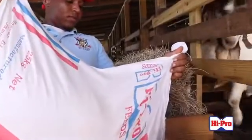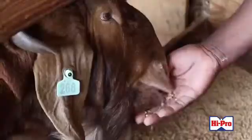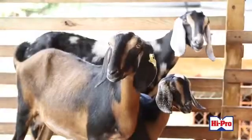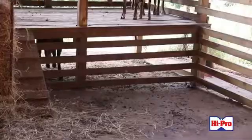Here at Unity Boer Goat Farm, we've been in business for over 7 years. My purpose of returning here from the UK to Jamaica is to raise quality Boers and Nubians to distribute regionally. My biggest investment in small ruminants is housing. So far I've invested in two types of housing: raised slatted flooring and concrete flooring.